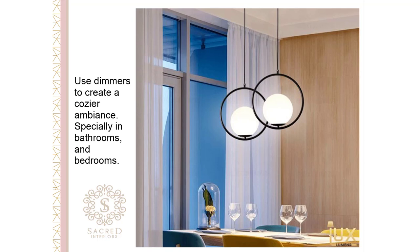Another tip is using dimmers to create a cozier ambiance and mood, especially in bathrooms and bedrooms. And honestly, if budget allows you to just have dimmers everywhere, I'm a huge fan of it. I love the way layering effects happen when I can dim different lighting. So if I can dim my table lamps, my floor lamps, the ceiling lights, the recessed lighting in any room, I always go for it.